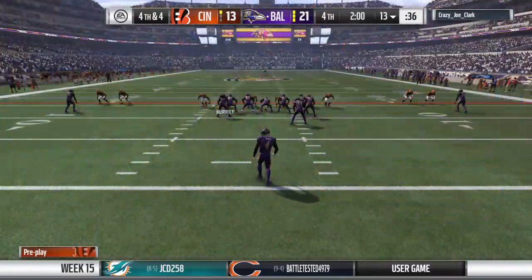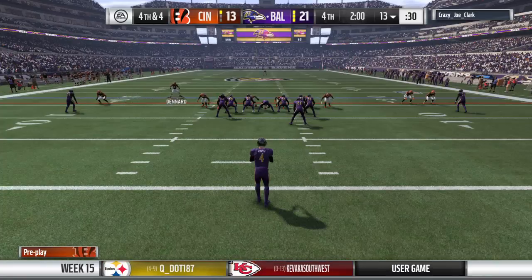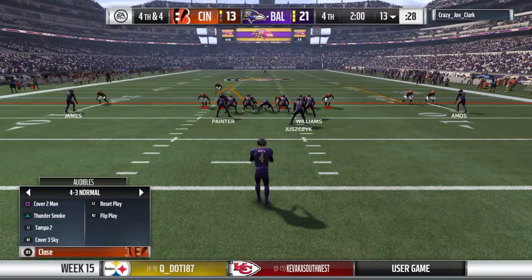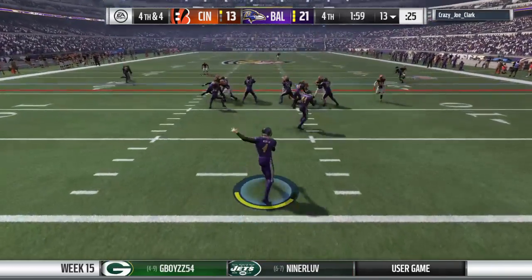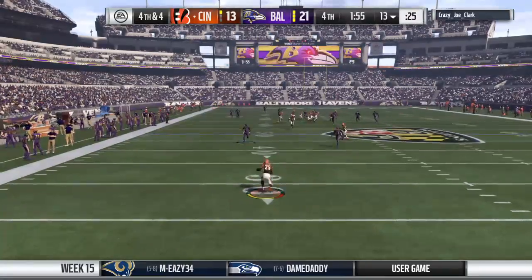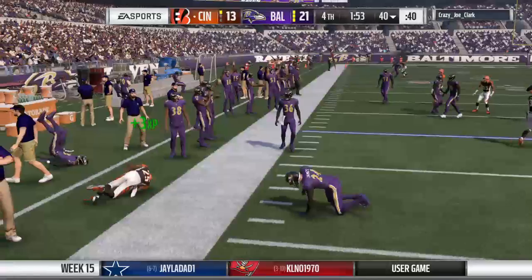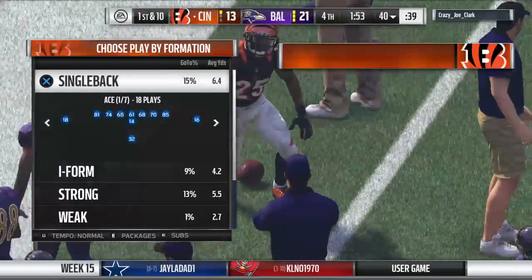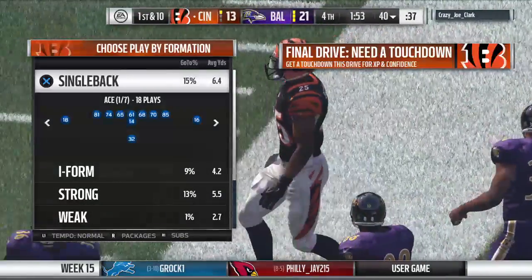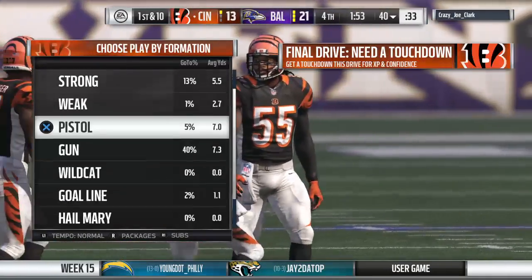Here's Sam Cook now, standing about a yard deep in his own end zone. Fielded just inside the 30. Give him 11 yards that time on the return. And possession will switch hands, 1st and 10. Now the Cincinnati offense ready to see what they can do here.